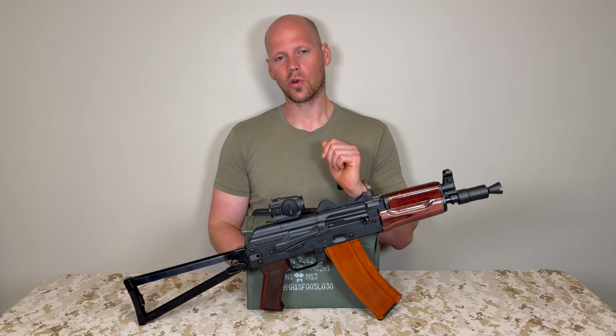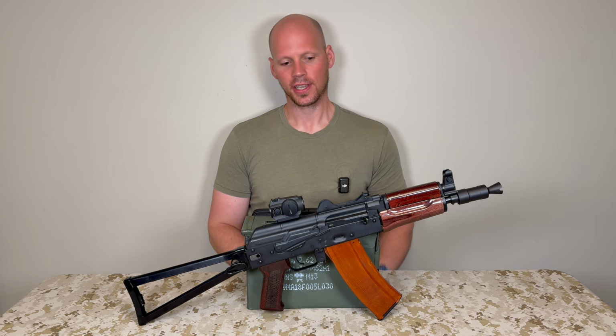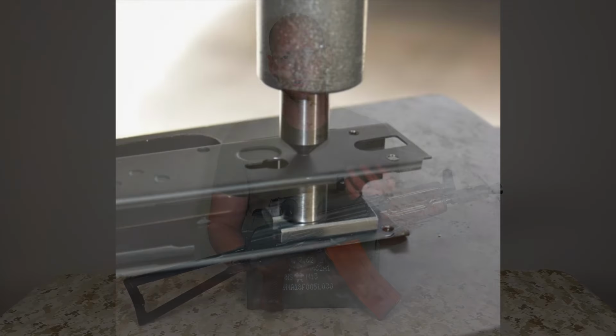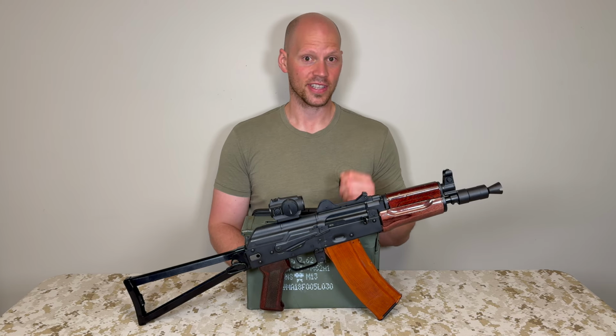On original AKs, or ones built in combat countries, generally or imports, they are going to be dimpled where the rivets are into the trunnion, so they actually have a little bit of a recess in the trunnion itself, to where they can displace the metal into the trunnion. So essentially what that does is it allows the recoil energy from your shot to transfer into the steel section of the receiver instead of into the rivets themselves.